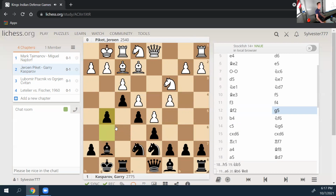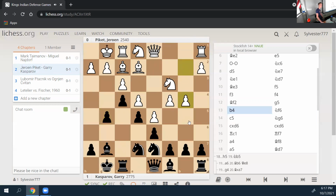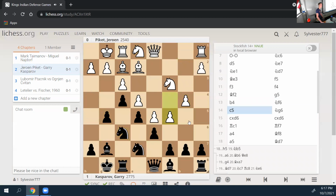And white is playing much better this game because he's trying to get through c5 as fast as possible, which is the key break that white needs. This is Pickett versus Garry Kasparov. Garry Kasparov played the King's Indian Defense because it was akin to his playstyle. He was a great fighter.